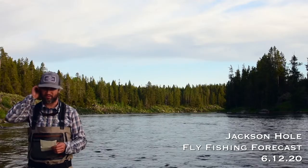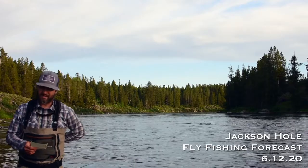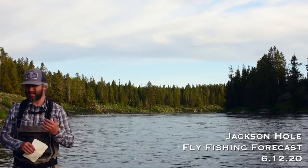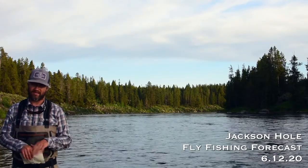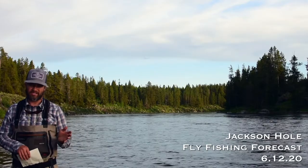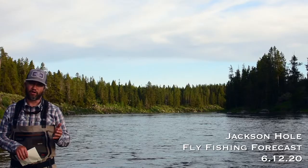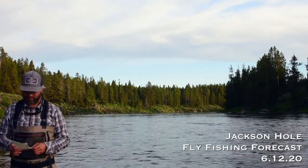Saturday, it looks beautiful, 72 degrees, partly sunny, low around 44. Sunday, it looks a little bit more cloudy, 53 and 38, but next week it's looking pretty nice, pretty June-esque weather, mid-70s, lots of sunshine. We should start seeing the green drakes and whatnot on the Henry's Fork with a little bit more consistency after this cold weather that we had earlier this week.